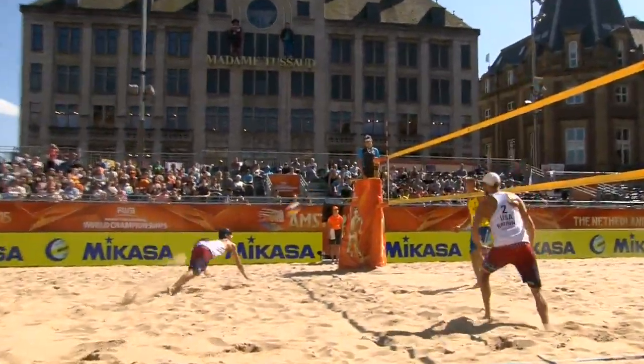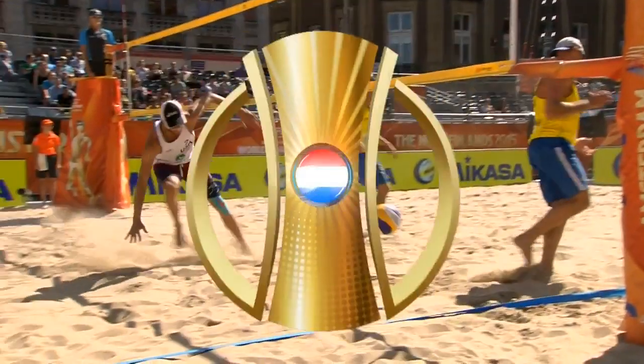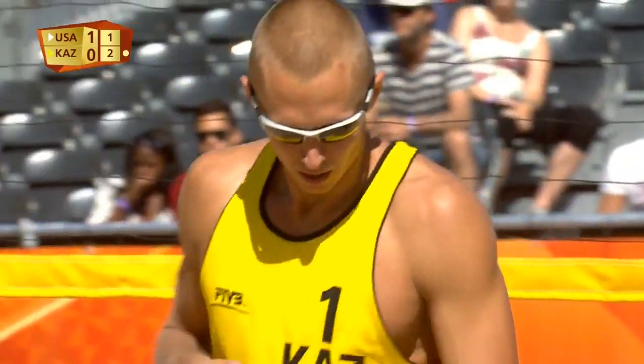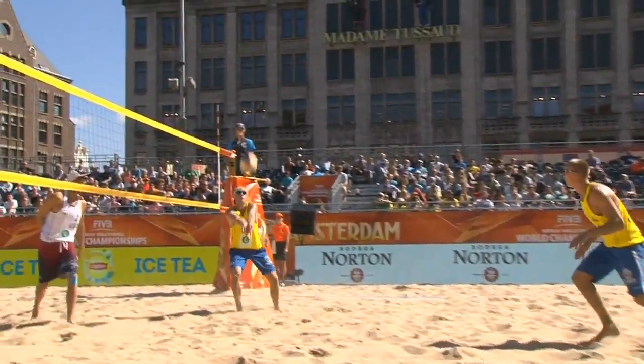Better from Kazakhstan. They got the ball up in defense, they made the play, and then they managed to get the USA under pressure. Clever play from Mr. Yakovlev. Uses that big block of Brunner to his advantage.